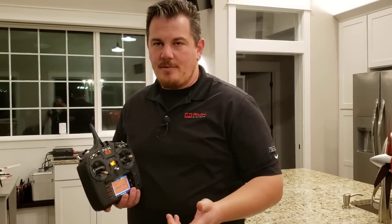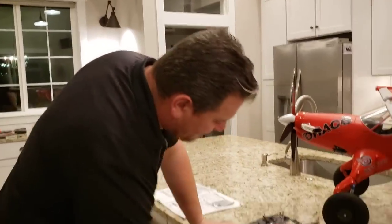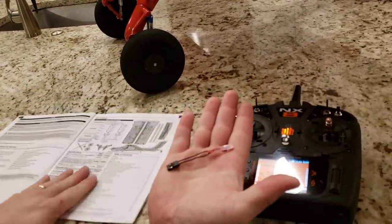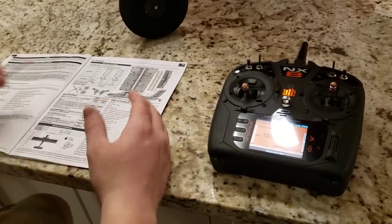Now, is that the way I would do it? No, absolutely not. I wanna be able to control flaps. I wanna be able to do safe select. I wanna be able to do all the features. So the first thing we're gonna do is we're gonna sit down and we're gonna also just know where this is. You don't have to use the bind plug, but, you know, it's available if you want it.